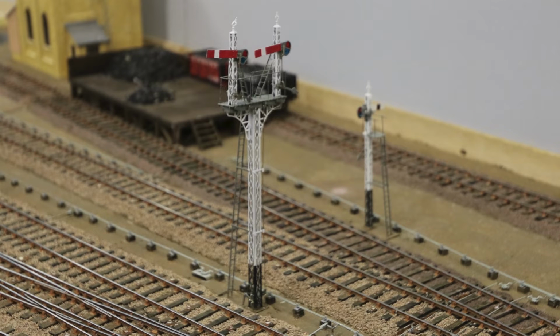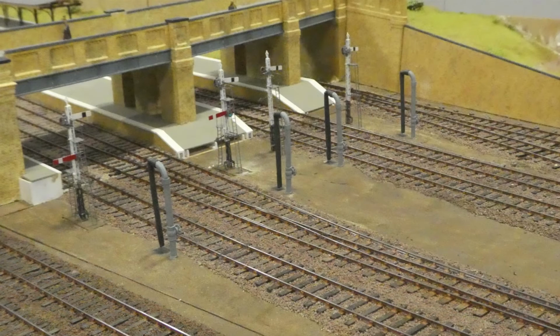The layout is fully signalled with all signals operating. Trains are driven to the signals. LSWR practice was to use lower quadrant signals. Here you can see the reverse side of 4 starting signals for each of the platform lines in the new station. The 2 nearest posts have platform entry signals, as there is a centre road with a release crossover at the inner end of the platform.